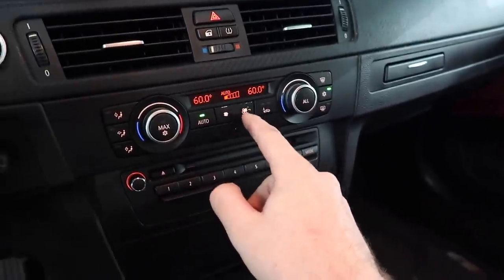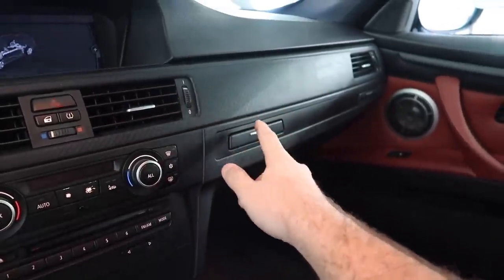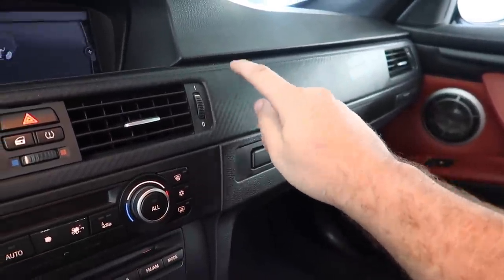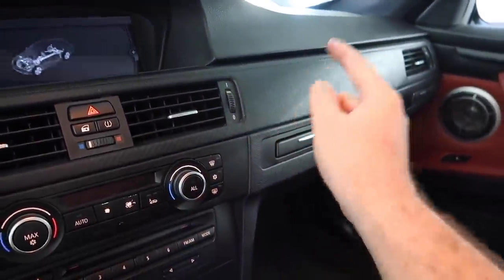Let's see if the fan's any good. Yep, the fan's not making any weird noises, no weird vibrations. If there's no cracks in the fan, that's a huge good sign. We also have the wrapped carbon fiber from BMW. This looks really, really good. I had kind of the matte black texture like this, but on the dash on mine, I hated it. I absolutely love this design a lot better.